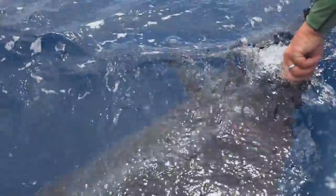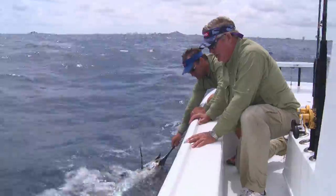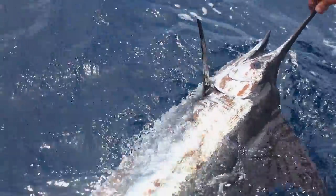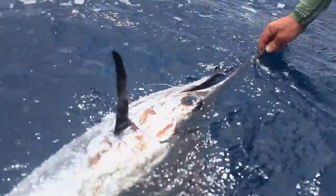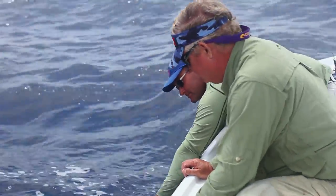You know, it's so cool to see a tagged fish. The tagging program of the Billfish Foundation is so important. People participate in it all over the world. And this is not a very big fish, so this thing was really small when he was tagged. Oh, he looks pretty healthy. Let's turn him loose. We'll send that tag in to TBF and find out exactly where he came from.